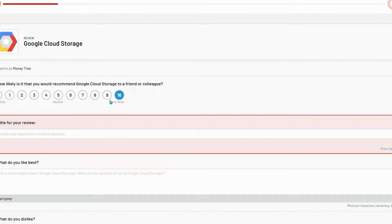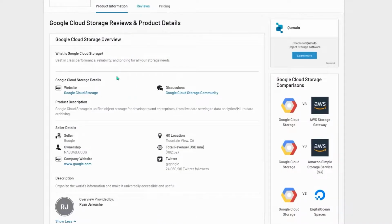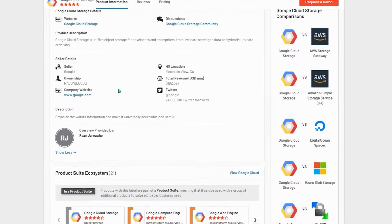We can now begin writing our review of the product that we selected. Simply visit the form and pay attention to the question of how likely it is that you would recommend Google Cloud to a friend or colleague. You can rate this on a scale of 1 to 10, with 1 being not likely and 10 being very likely. In this situation, I love using Google, therefore I'll give it a 10 since it is extremely likely that I will recommend it to my friends. Now, under the title of your review, describe your satisfaction in a brief sentence.